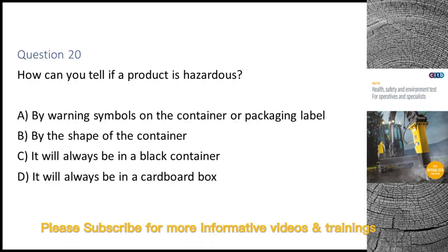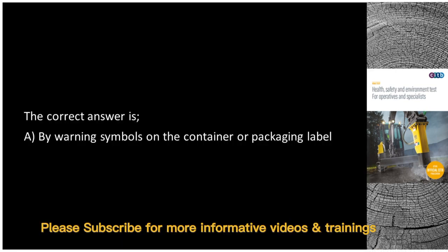Question 20. How can you tell if a product is hazardous? A. By warning symbols on the container or packaging label. B. By the shape of the container. C. It will always be in a black container. D. It will always be in a cardboard box. The correct answer is A. By warning symbols on the container or packaging label.